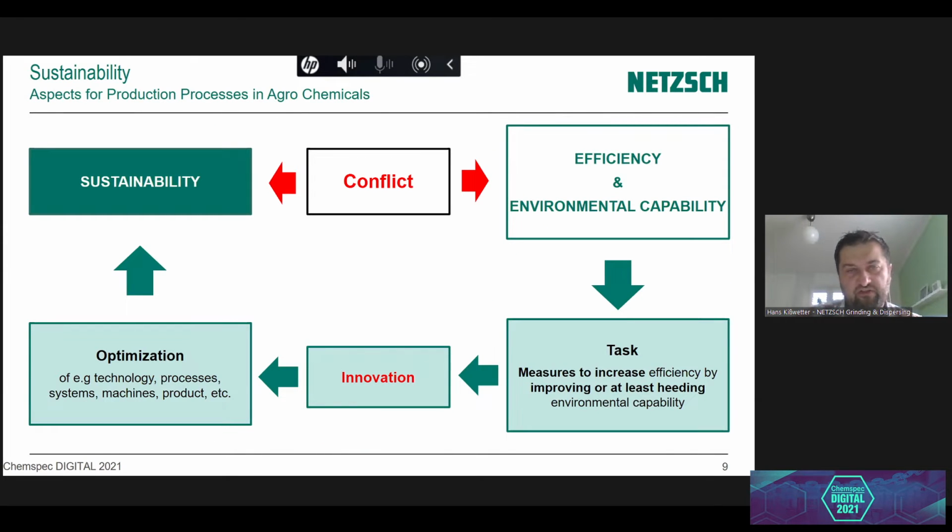Sustainability has historically been in conflict in production processes with economic efficiency and environmental capability, as you remember from the topic of my presentation. So this conflict needs to be solved, and this is the task for the future. It means that we have to find measures to increase the efficiency while improving or at least maintaining environmental capability, so that this conflict between efficiency and environmental capability will be solved.